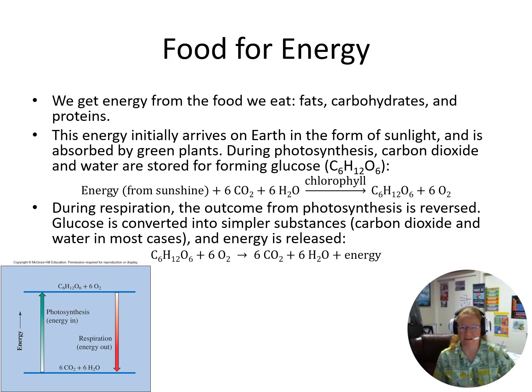So, one of the reasons we eat is to make sure we have all of those vitamins and minerals and amino acids and everything our bodies need. But another reason is that our food gives us energy, right? So, all these different things, fats, carbohydrates, and proteins, they give us energy.